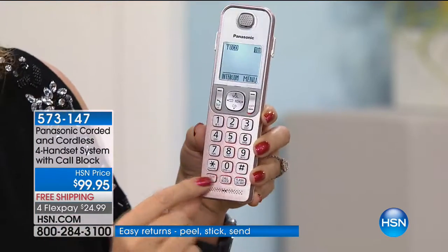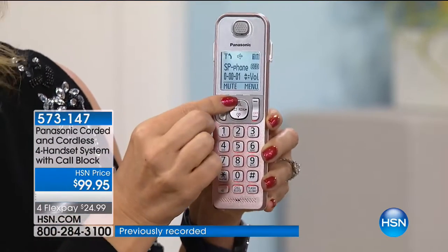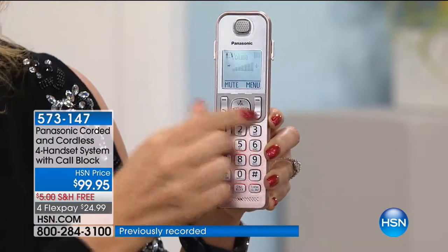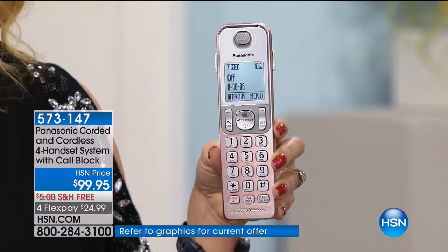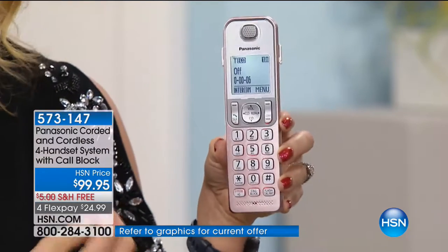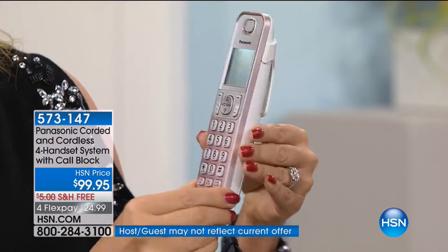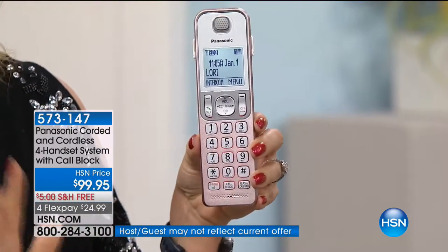You have your nice loud speakerphone button. I love that because you've got all these different levels of volume that you can dial in as well. So if you're doing that hands-free phone call while you're putting away dishes or folding the laundry, you can absolutely do that. And then again, look at that gorgeous rose gold on that faceplate. It's so beautiful. Here's my favorite, and I know you're going to love this feature.